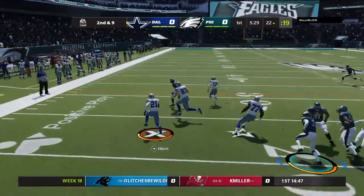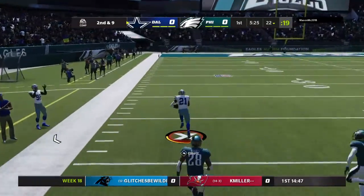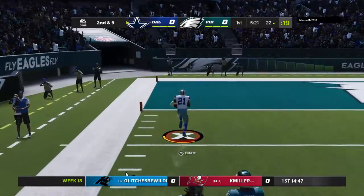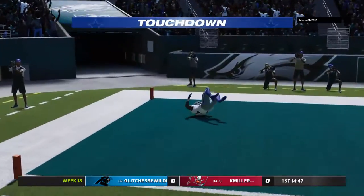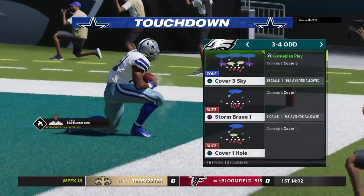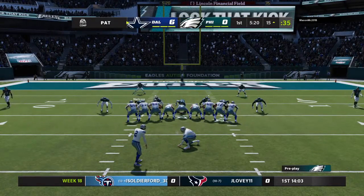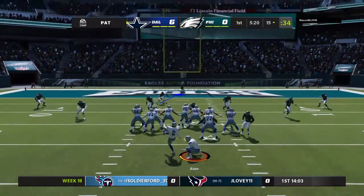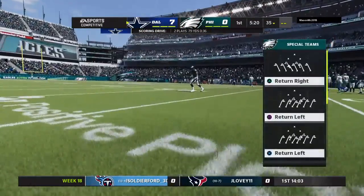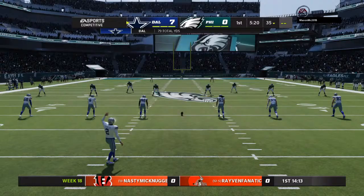A give to Elliott running left. He finds some open field here. He's at the 40. Past the 20. Touchdown, Cowboys. Ezekiel Elliott, 78 yards. And the Cowboys on just 2 plays have taken the lead. Zerline good with a PAT. And that makes the score 7-0.